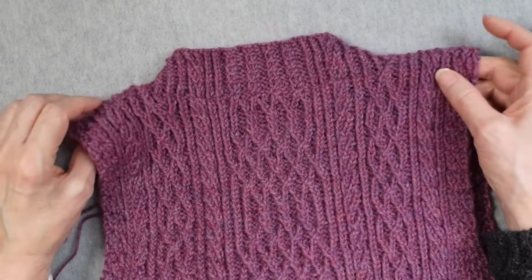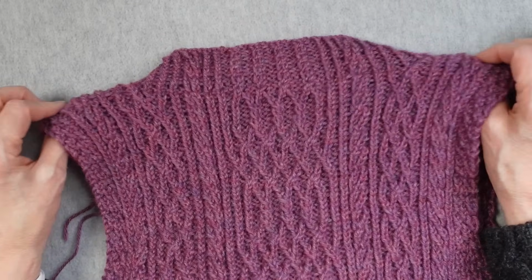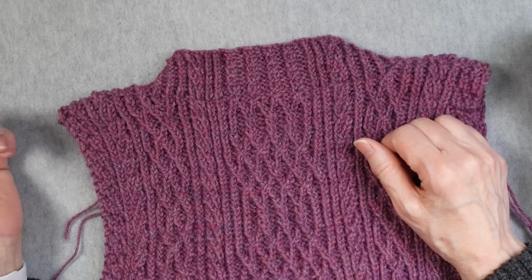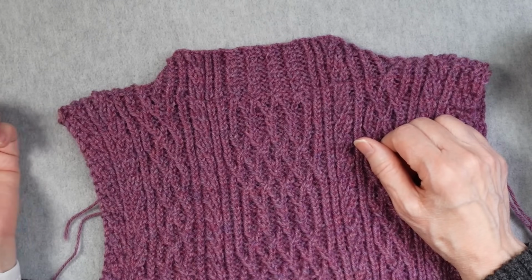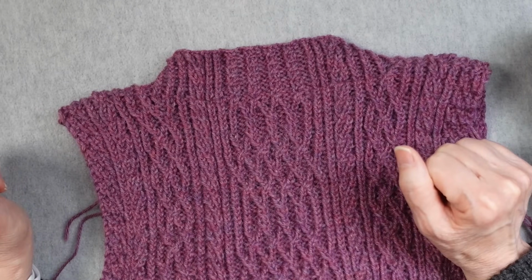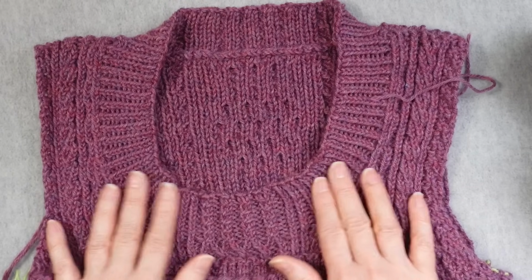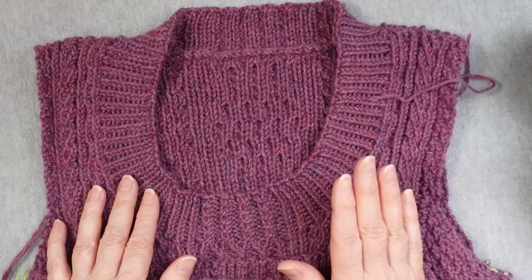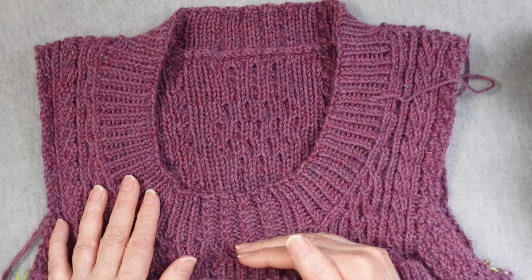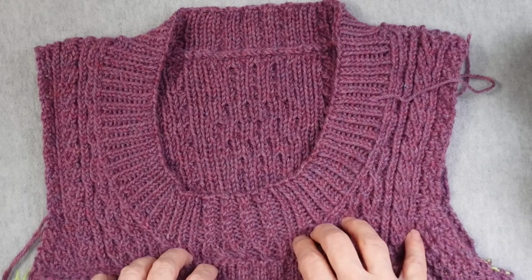Kind of makes up for having the shoulders be a little askew, but it's just something that pleased me. And it would have been fine with just twisted rib all the way across. It's just something that I wanted to do for myself. So again, if this is a pattern that you're interested in, I do have some pretty extensive notes on my project page on Ravelry for this particular sweater.